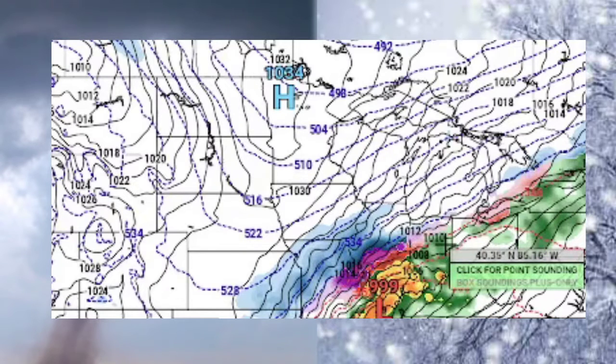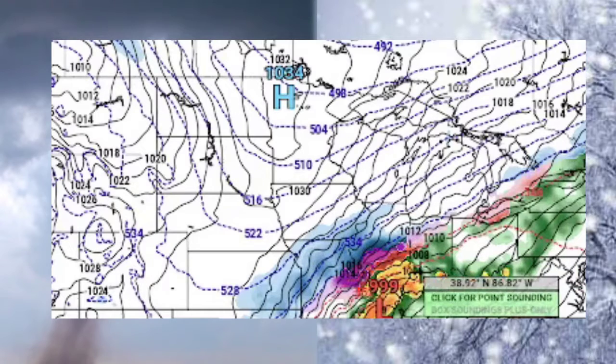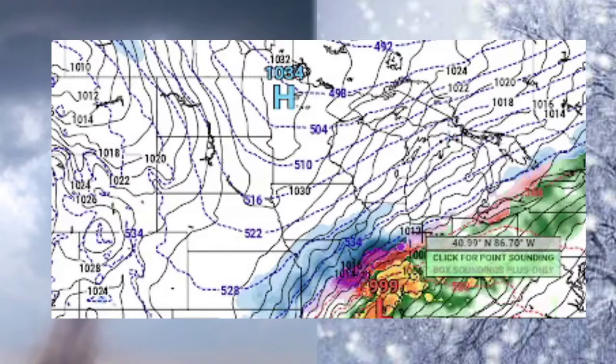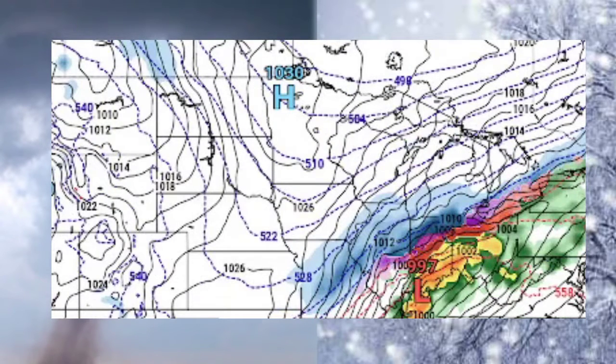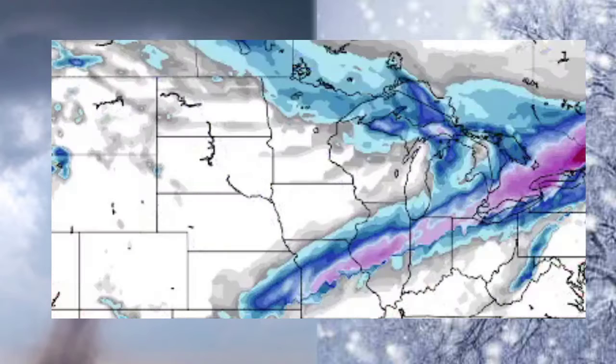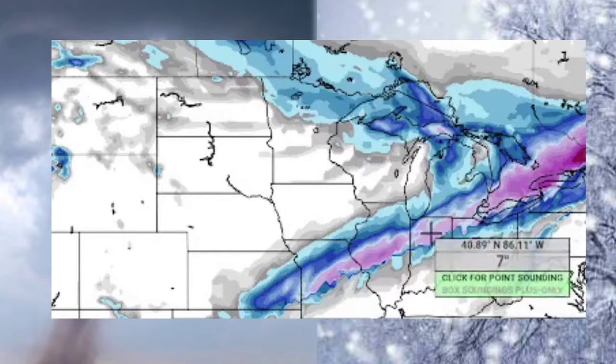And it's just going to continue to move here as we're seeing it develop throughout northwestern Missouri. It's going to quickly move into Illinois and get into the Chicago area eventually and get closer to the Great Lakes region. We're even eventually going to see it move into northern Indiana as well. If we look back to the totals, we're going to see quite good accumulation here in northern Indiana as well.